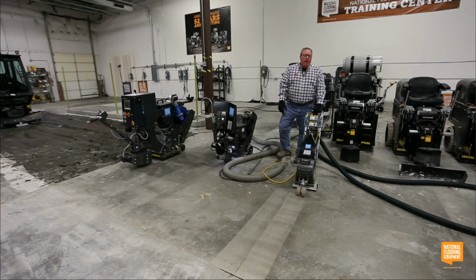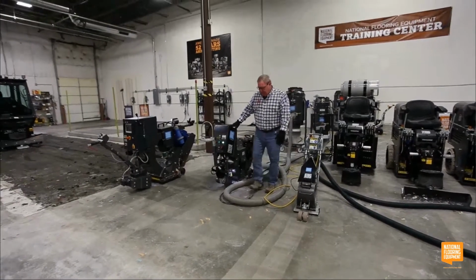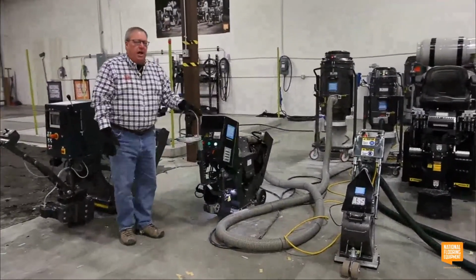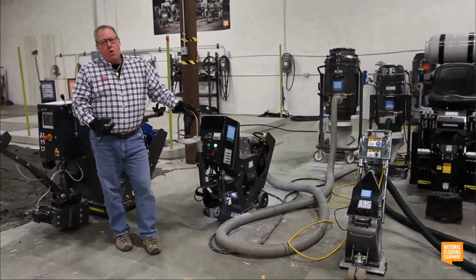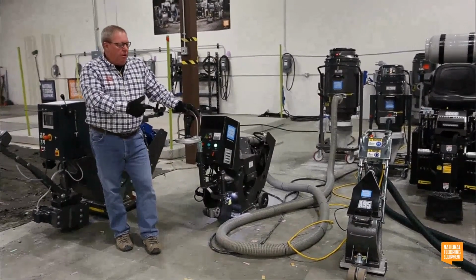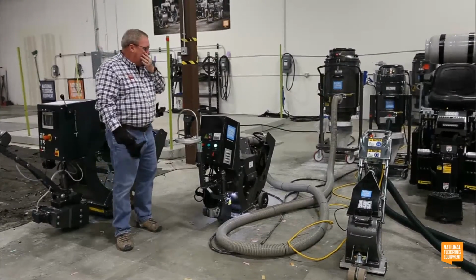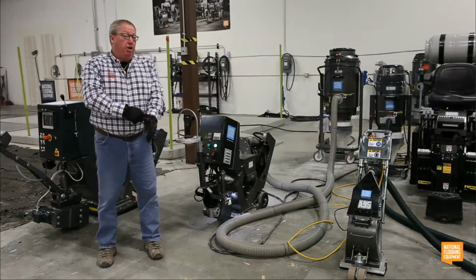So that was our A95. We're gonna step up to a little bit larger machine. We're gonna talk a little bit about the A96. So this machine actually has a bigger motor. So that means they both have 8-inch blast patterns. But because this has a larger motor, that's gonna allow for greater production.